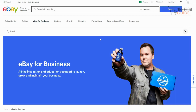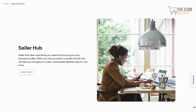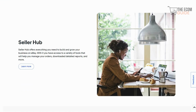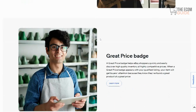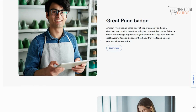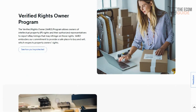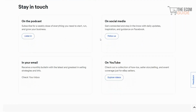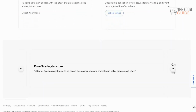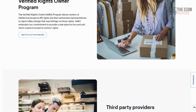And obviously, guys, once you're able to start an eBay business, you can literally do a lot in your store with the Seller Hub that gives you everything that you need to build and grow your business on eBay. And with a great price badge, you'll be able to help eBay shoppers quickly find what they're looking for. With verified rights owner programs and third-party providers, you can stay in touch on the podcast, on social media, in your email, on YouTube, and ensure that you're always a step ahead to get the right product to your customers.